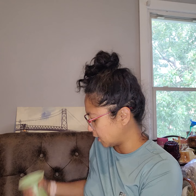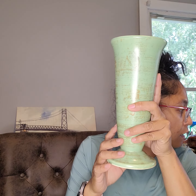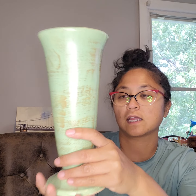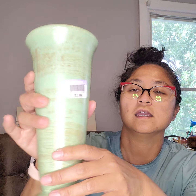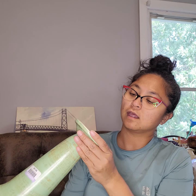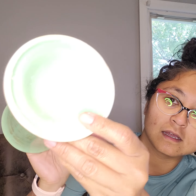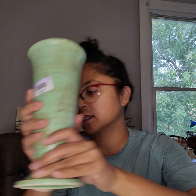And I have a big one of this. I think it's downstairs. It's kind of like a pitcher. It has that gold kind of thing. It is $6.99. I love the form. And then, as you can see, they're marked USA. I don't know if you guys can see, but there you go. It is marked USA. So I went ahead and picked that up. So those are our lovable Goodwill finds.